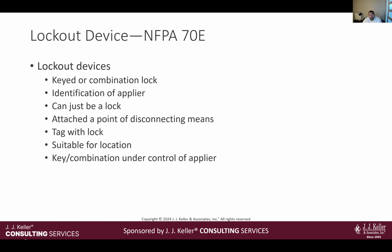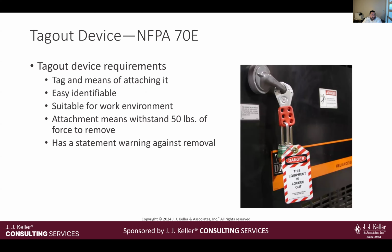Tags with locks are going to be important, and as I mentioned, making sure that we identify who the applier is. Make sure that they're suitable for the locations that we're working in. And then making sure that if we're using a key or a combination, whatever it might be, that they're under the control of the applier, right? On the tag side of things, we want to make sure that tags are in place properly and that they're conspicuous, that we can see them, that they're identifiable, they're suitable for the environment, indoor versus outdoor, weather elements, that they can't just be pulled off with ease, right? There's a 50 pounds of force standard there with the grommets, and then making sure that they have the proper statements. And all of this stuff is going to be spelled out in your lockout tagout program.